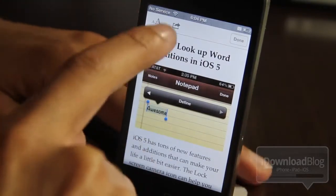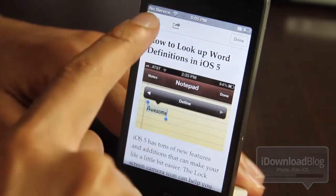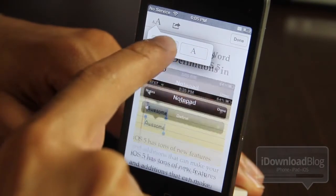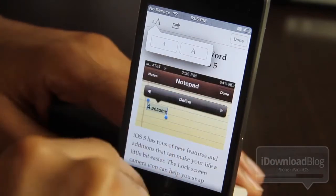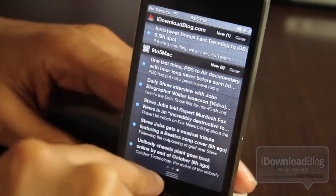And for your convenience, things like the share button allow you to open in Safari or add to your reading list. And then you can also adjust the font size. And anybody who's familiar with Safari Reader is going to be familiar with this interface. It's the same exact interface. Just tap done to get back to your RSS feeds.